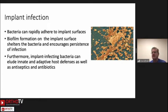Well, we know that bacteria can rapidly adhere to any implant surface. Biofilms, which form on the implant surface, shelter the bacteria and encourage the persistence of infection. Furthermore, implant-infecting bacteria can elude innate and adaptive host defenses, as well as standard antiseptics and antibiotics.